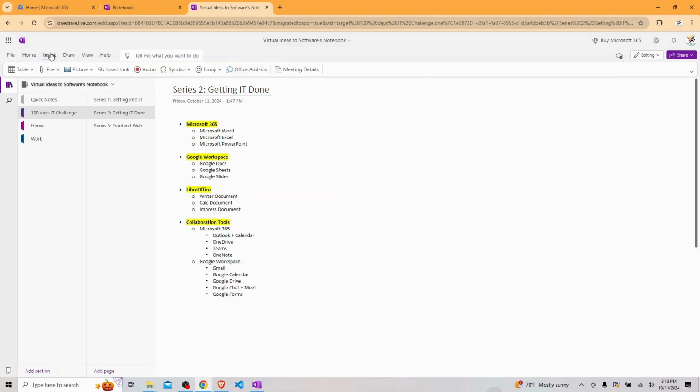And the insert menu is very powerful because you can insert a file. You can insert the file as an attachment or a printout. You can insert pictures, you can insert links, audio, even videos. You can insert them directly in here. Okay, we're going to take an in-depth look later on. You can also draw. For instance, you can go ahead and draw whatever you need to draw in there. That's totally fine. And you can view in different formats, or if you want to zoom in and out.